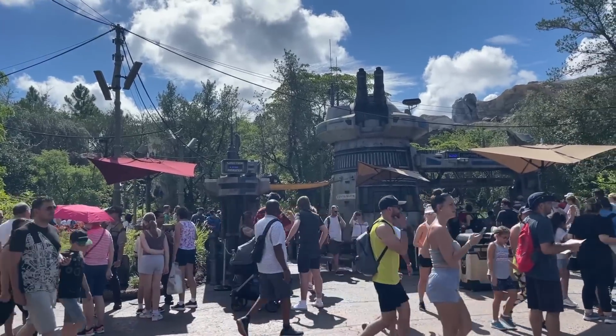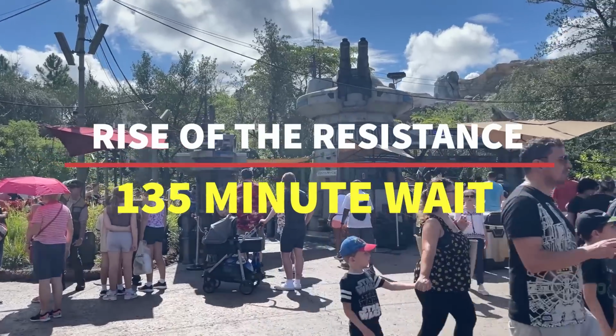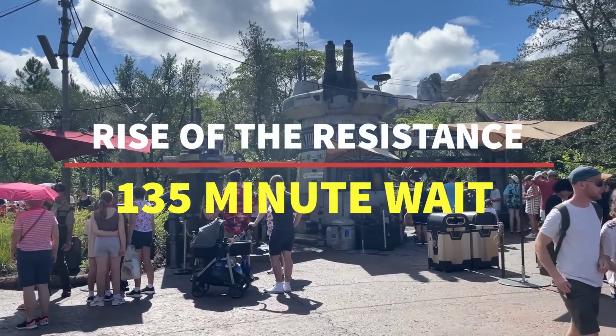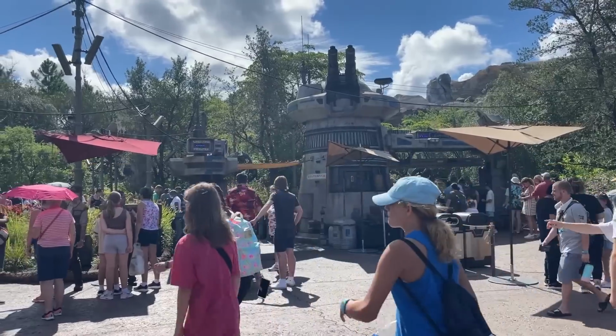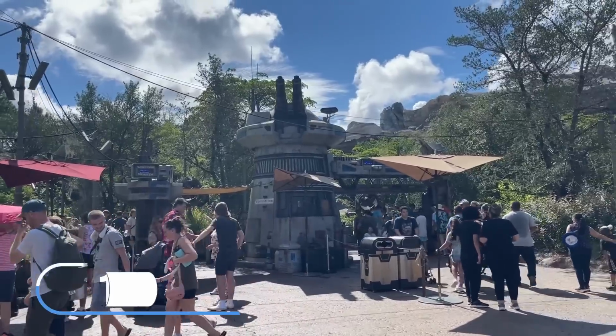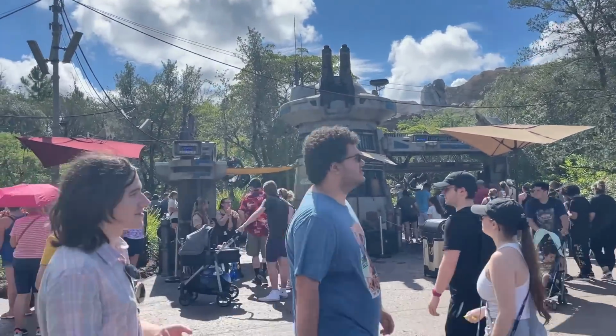It is now time for me to hop in what I know will be the longest wait of my day, Rise of the Resistance. As you can see right now, it's a 135-minute wait, that's pretty hefty. And I think that we might just wait a good portion of it. I'm eager to see what the actual wait time is because I think it might be pretty close to that number.